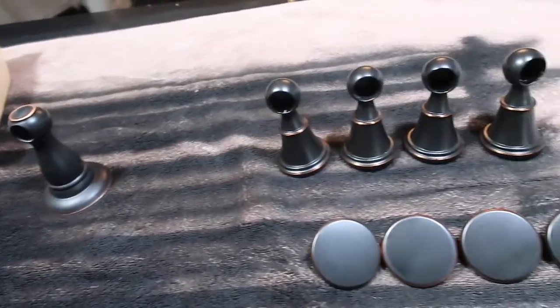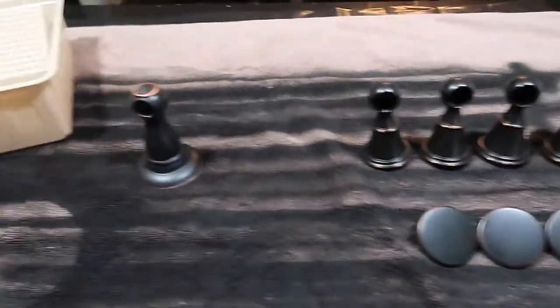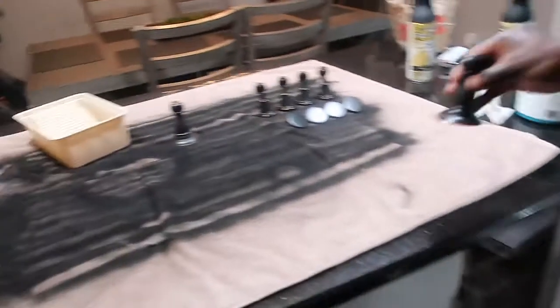So babe went ahead and took the hardware off of the rod. That's for the shower. And then this piece is for the mirror that we purchased. So I'm gonna spray paint those.